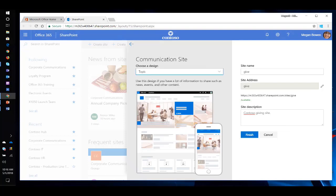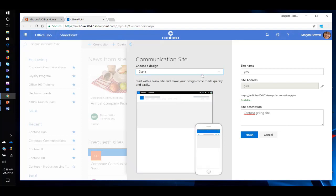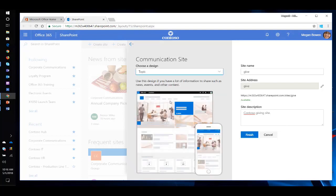We have one that's sort of a topic-based theme. We also have one that's more of a showcase, which is designed around showcasing a particular product or team or event using photos and images. Or I could choose to start with a blank canvas and kind of build my own. I like to start from a jumping off point here, and I think this particular site will lend itself to us. So I'm going to go ahead and start with this one that's based off of a topic.